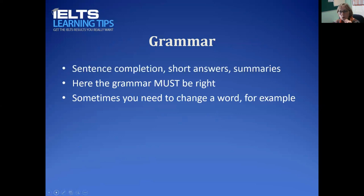Sometimes you might need to change a word. So you might need to make a singular noun that you hear into a plural noun, and the question will tell you, is there an article? If there isn't an article, it probably needs to be plural. If there is an article and it's plural in the listening, you may need to change it to singular. It will not be a difficult grammatical change in listening, but you need to be aware that that sometimes happens.